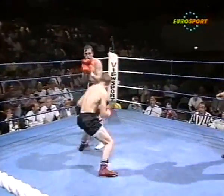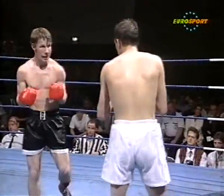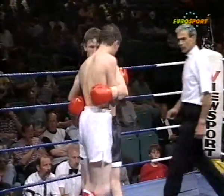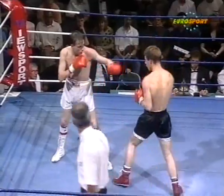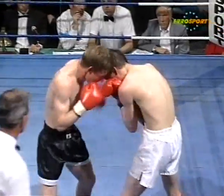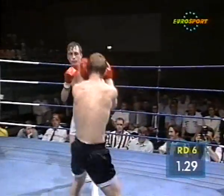And now Tony Silkstone trying to up the pace and hope that Buckley crumbles. No chance of that, I don't think. Without trying to disparage Tony Silkstone, as far as Peter Buckley's concerned, Silkstone is a bit of a step down in class. And now Tony's got a bleeding nose. Buckley had a bleeding nose at the end of the fifth. Silkstone really does make up for his lack of power with a very workmanlike, busy approach. Got some good techniques as well.